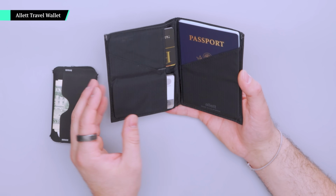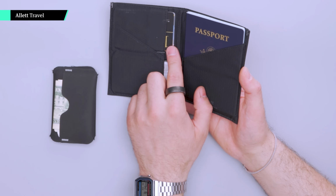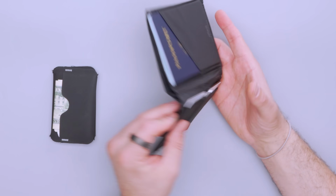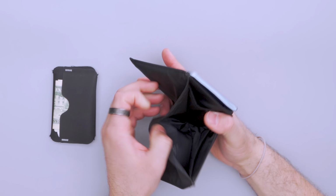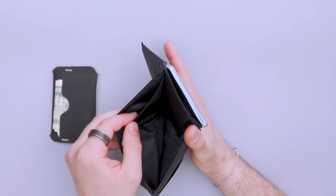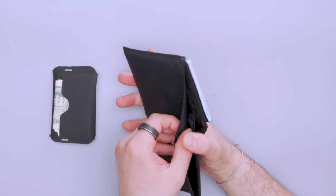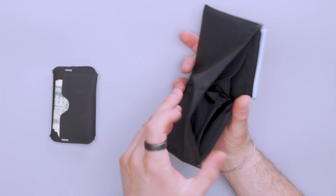And then inside of the Allett travel wallet, that's kind of like the backup. Of course, I got my passport in here, just backup travel cards like my Priority Pass card for lounge access, et cetera, et cetera. And then this actually allows for 2 compartments of just different cash. So maybe I'd have USD in here, and I would have Japanese yen in here. And then if I'm also going to Thailand or something, I would have baht in here. And I just rotate the currency like that.